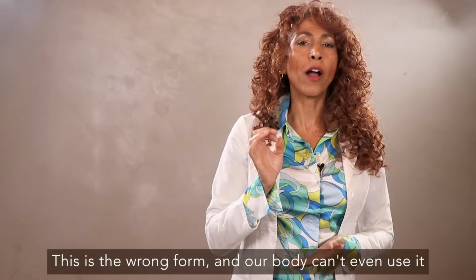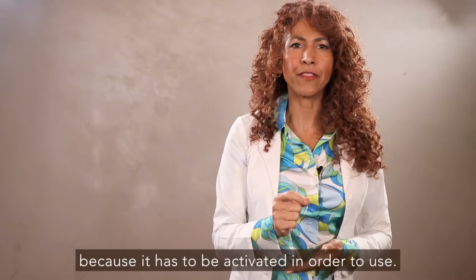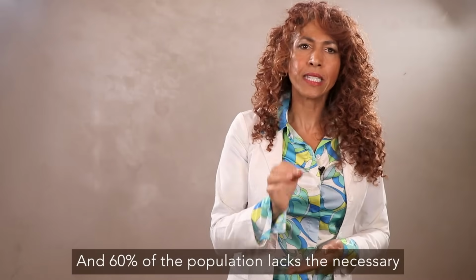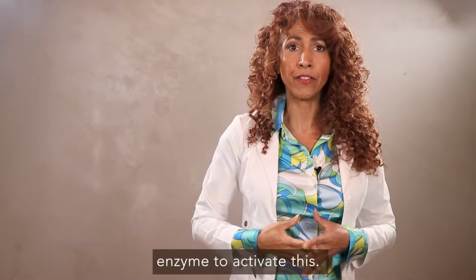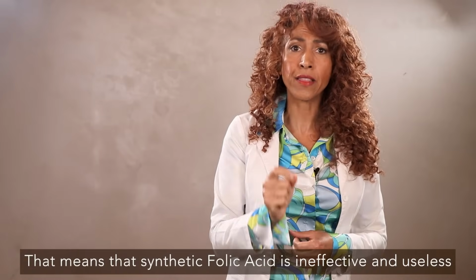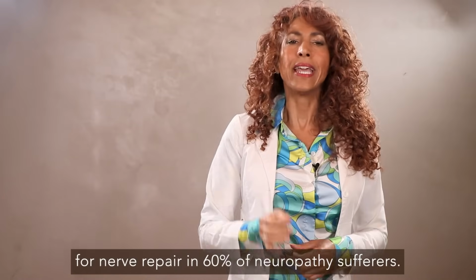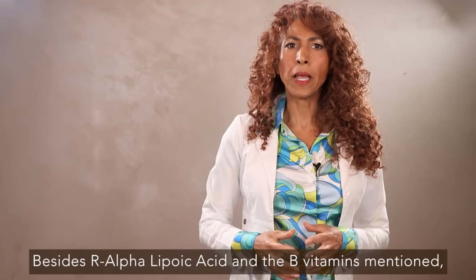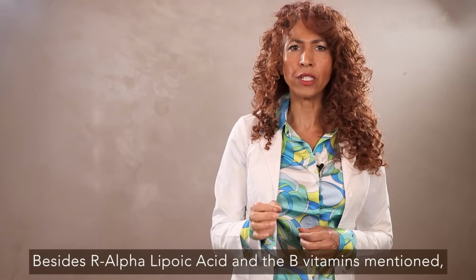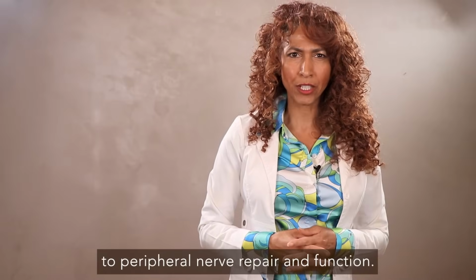This is the wrong form, and our body can't even use it because it has to be activated in order to use. And 60% of the population lacks the necessary enzyme to activate this. That means that synthetic folic acid is ineffective and useless for nerve repair in 60% of neuropathy sufferers. Besides R-alpha lipoic acid and the B vitamins mentioned, there are still a few other ingredients that are crucial to peripheral nerve repair and function.